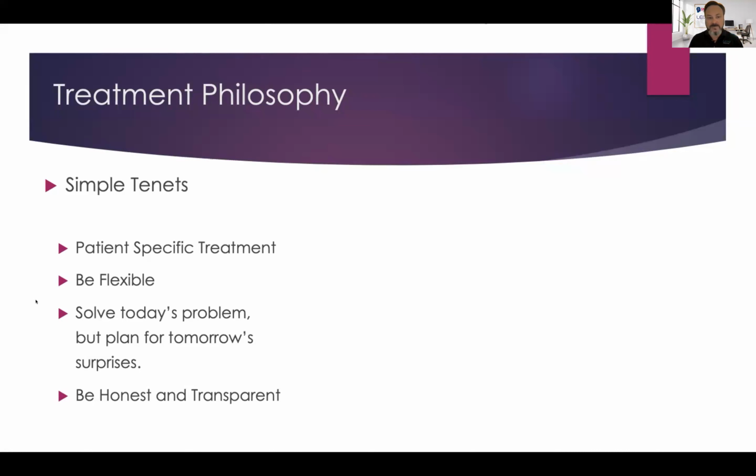And on the lab side of things, when we're talking about restorative cases, I try to make our restorations solve today's problem, but plan for tomorrow's surprise. Too often, we think about solving the problem, but we're thinking in the very near term. We're thinking about it today. How do I get out of this? What's the patient's chief complaint, and how am I going to solve that? What I'm not looking at is what's going to happen 5 years, 10 years, 20 years down the road.